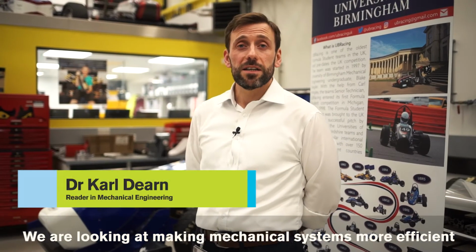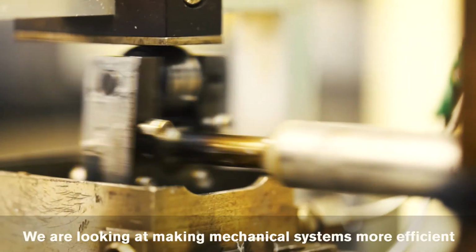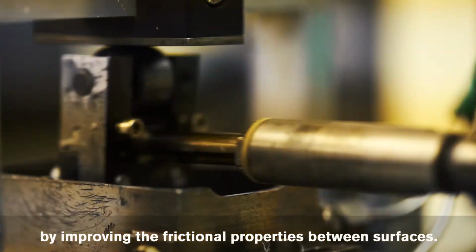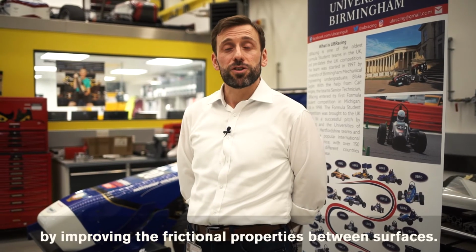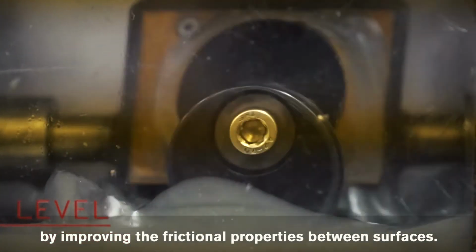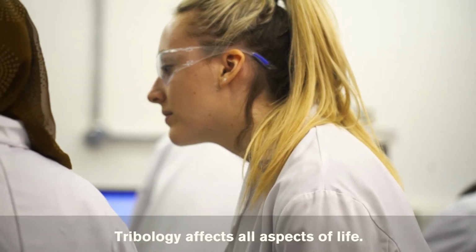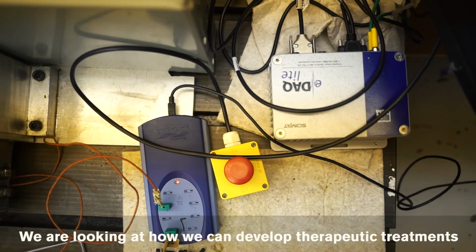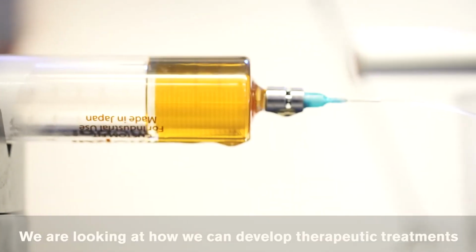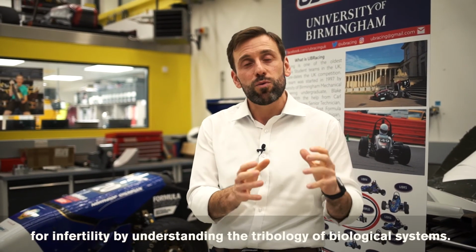My name's Carl Dern. I'm a reader in mechanical engineering, and I lead the Mason Institute of Tribology, where we're looking at making mechanical systems more efficient by improving the frictional properties between surfaces. So the really exciting thing I think about working in tribology is that, as I said earlier, it affects all aspects of life. So we're looking at how we can perhaps develop therapeutic treatments for infertility by understanding fundamentally the tribological interactions within that system.